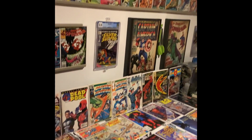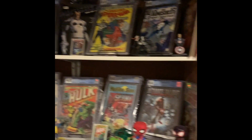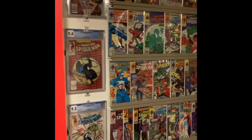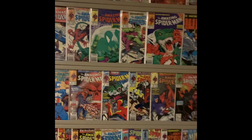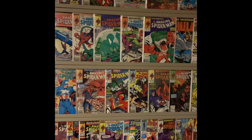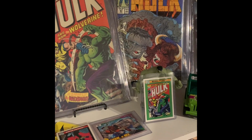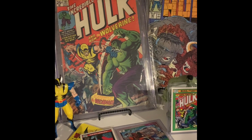So as you can see, it is quite filled and I need a bigger room. So I love my Steelers, but if they don't win a Super Bowl soon, I'm going to take over some of that room sooner than later. But fingers crossed they win a Super Bowl and I'll win the lottery and I'll move and get a big comic book room.